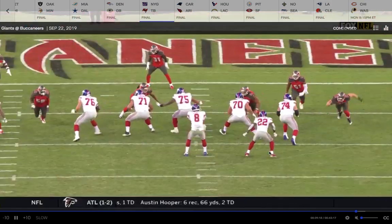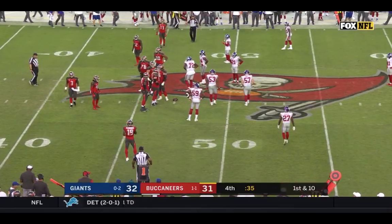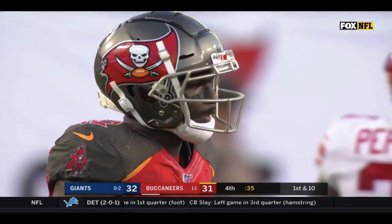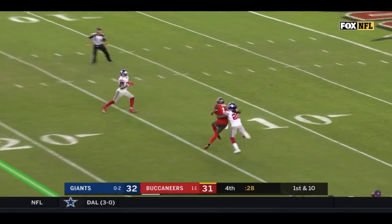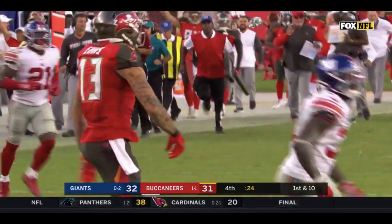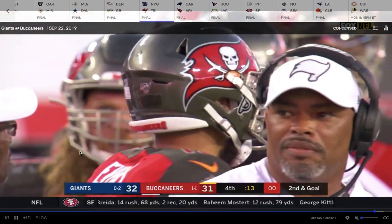Everyone's celebrating with Jones, but then I still fear that Jameis has too much time left. And that's what ended up happening. I thought it would be Graham Gano all over again. I thought that it would be a heartbreaker. And then Jameis drops back. He floats one up for Mike Evans, who outbodies the smaller Janoris Jenkins and burns him down the field with his speed. Then they center the ball, delay the game.